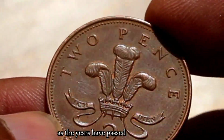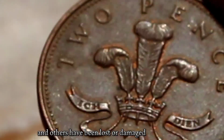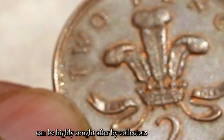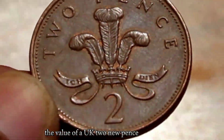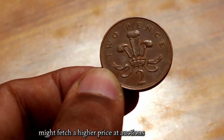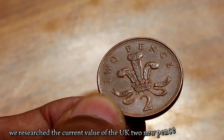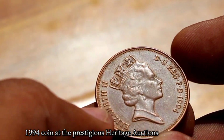As the years have passed, some of these coins have become scarce due to wear and tear, and others have been lost or damaged. A well-preserved coin in mint condition can be highly sought after by collectors, making it quite valuable. The value of a ULTRA Pence 1994 coin can vary significantly based on its condition. A coin in excellent uncirculated condition might fetch a higher price at auctions compared to one with visible signs of wear. We researched the current value of the ULTRA Pence 1994 coin at the prestigious heritage auctions.